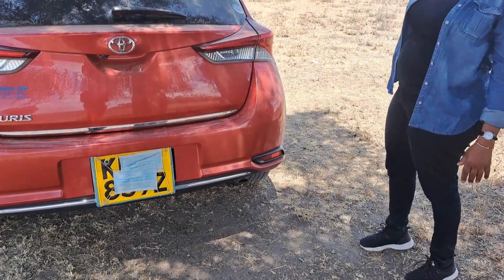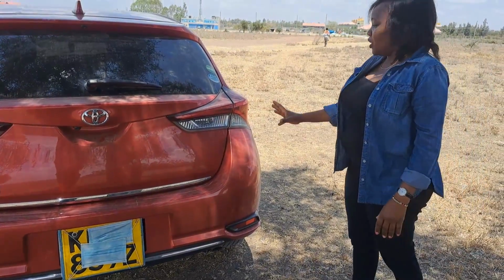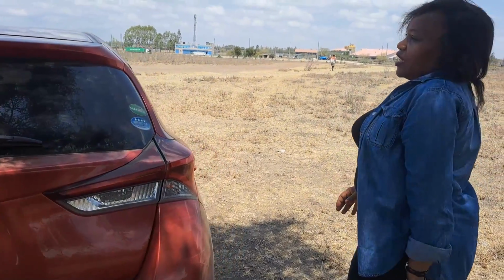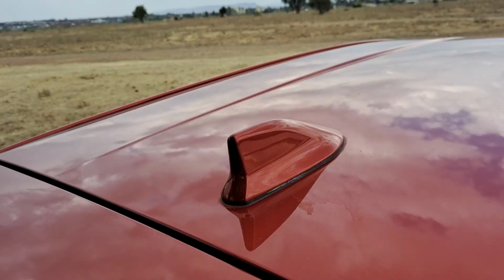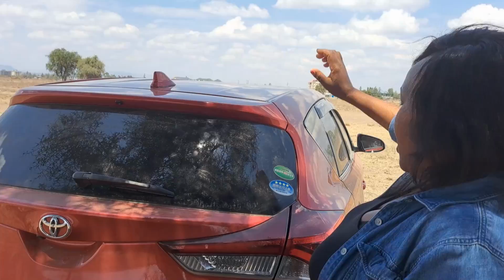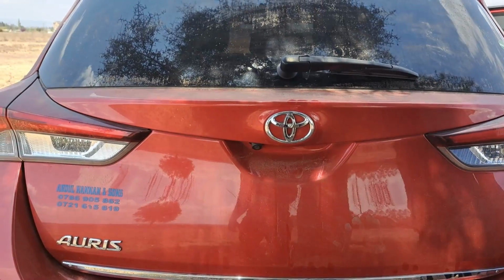So we've been off-road there. That's why you're seeing the car is a bit dusty. But earlier on it was very clean. But don't worry about that. And then it has an inbuilt aerial in there. I think I also like that feature very much, instead of just having the aerial that comes out. And of course you can see the rear wiper.